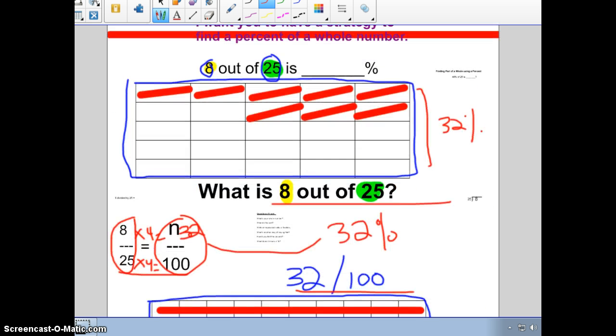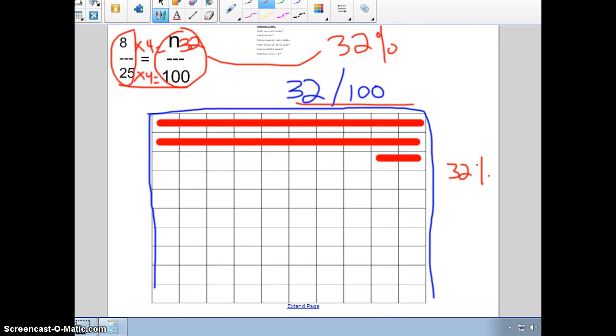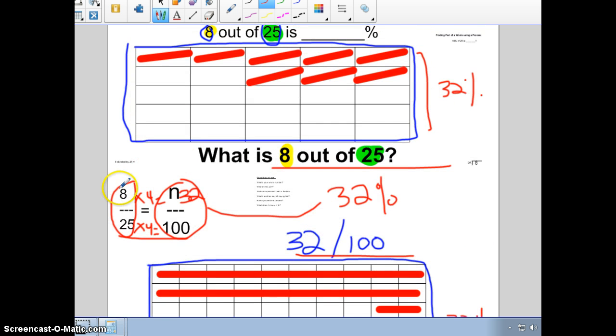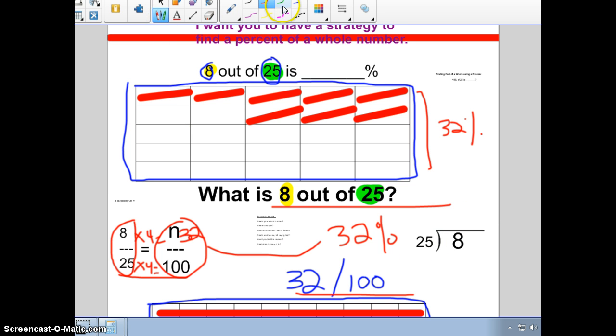Here's another way of having a strategy to determine a percentage. It's very simple. Use a math tool. 8 divided by 25 is 32 hundredths, times 100 is 32%. We can divide our numerator by our denominator to find a percentage. There's yet another strategy. We could divide 8 by 25. Watch me divide 8 by 25.